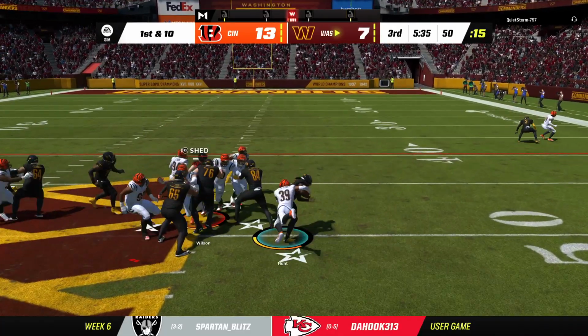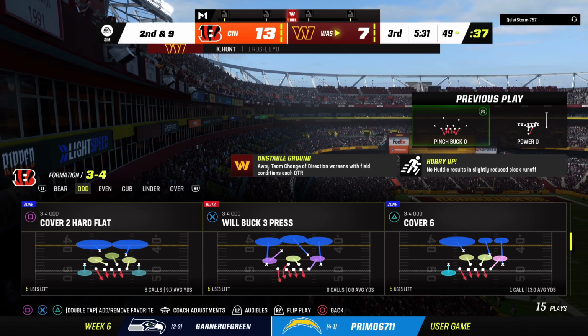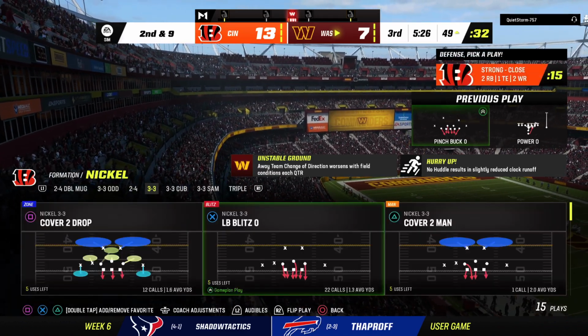A first carry now for Kareem Hunt. There on the tackle, Minkah Fitzpatrick. Oh, there's plenty of traffic waiting for him up the middle. But give him credit, he tried barreling through anyway. They're fortunate to get a yard out of that one.